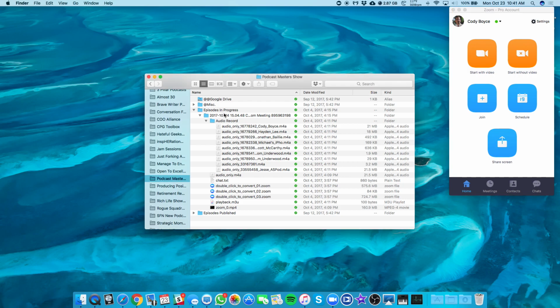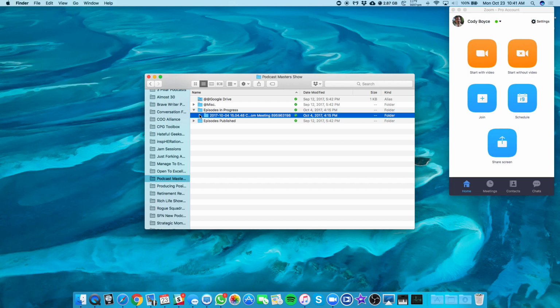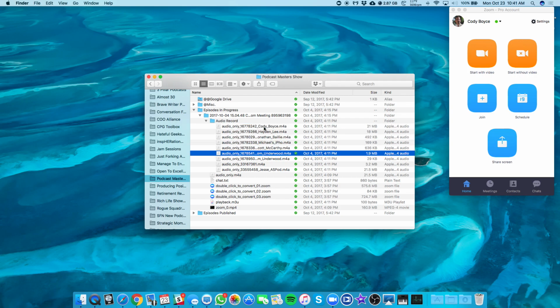Okay, so now for how it actually saves. So here's a folder that was saved from one of my recordings, one of my calls. You can see in the audio section, it gives me separate tracks for everybody that was on the call. Even if they were only on for a few minutes, the track is still there. It gives me an audio-only version of everything, so the entire call as it sounded to us when we were on there, the full thing.